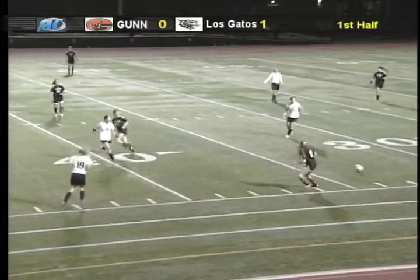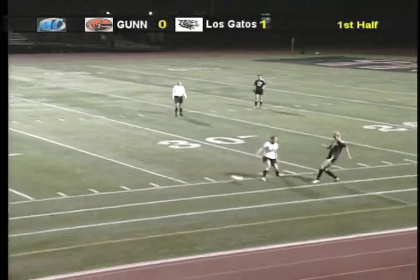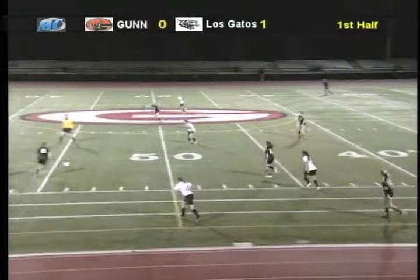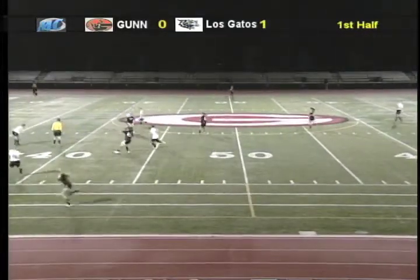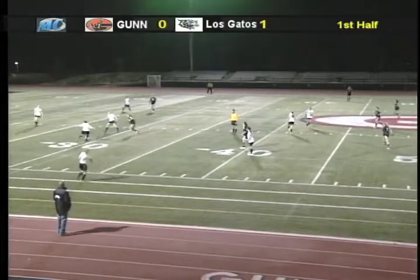So a lot of ball movement we're seeing here, and a lot of communication. You may be able to hear the players shouting at each other. There's a lot of that open communication. Some teams tend to be a little more quiet, but I think the most successful soccer teams are those ones that are really audible, and you can really gauge exactly where everybody is on the field.